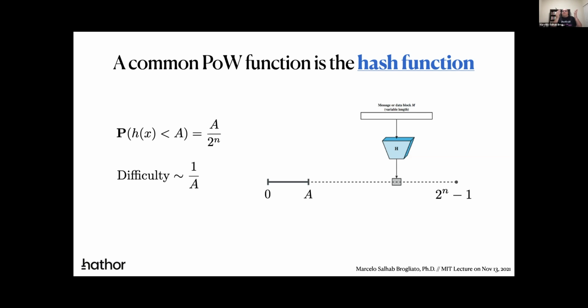And what is the problem that we must solve in this case? Well, let's say that we have an A, and we want to find an input, a sequence of bytes, in which the output of the hash function is in the range from 0 to A. As it's a uniform distribution, the probability of the hash of the function being less than A is A divided by 2^n.